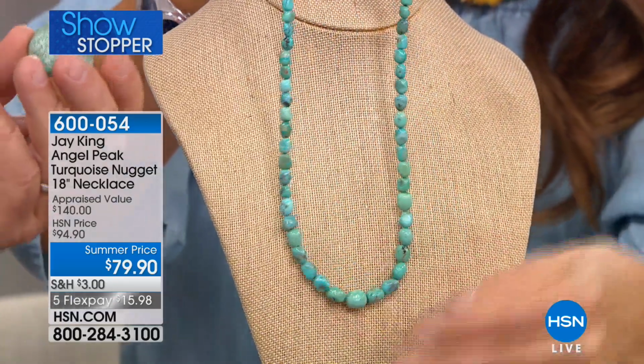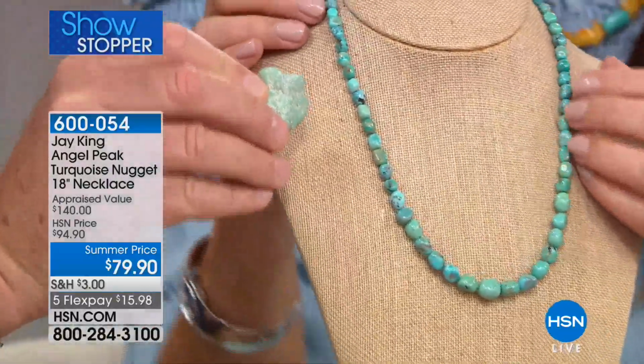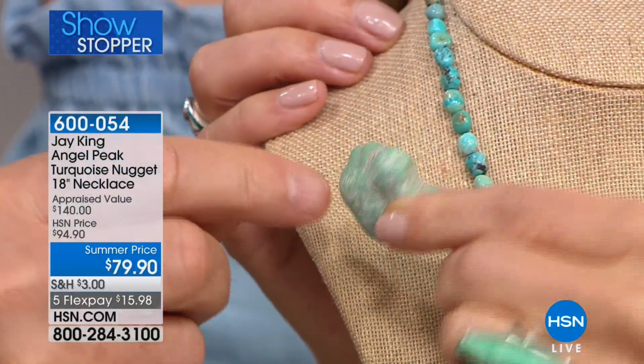This comes from Chile. Here's the rough. Just so you know, this is what it looked like when it comes out of the ground. This is of course a bigger piece, but can you? I'm not really good at this. You're doing great, Jay. Okay, but what, 20 years on television?